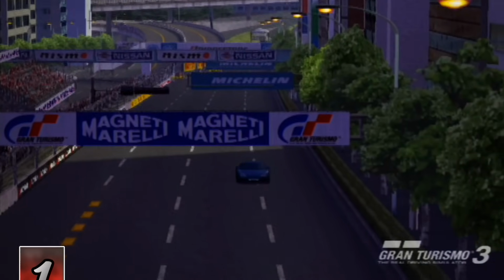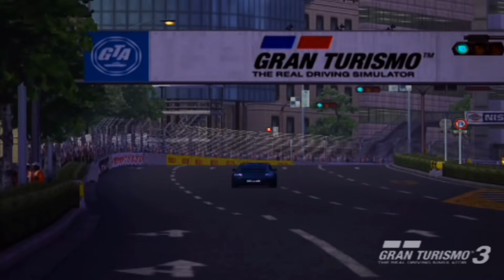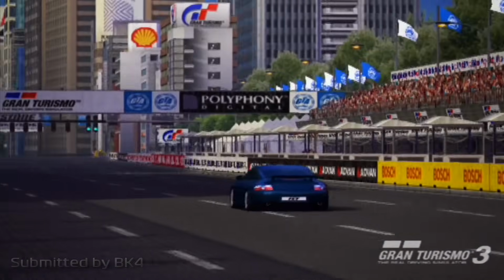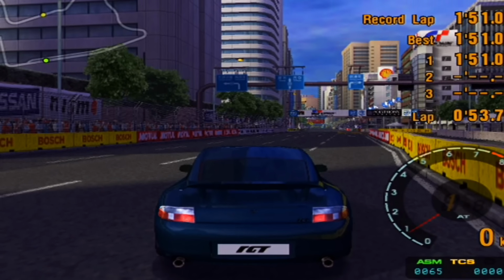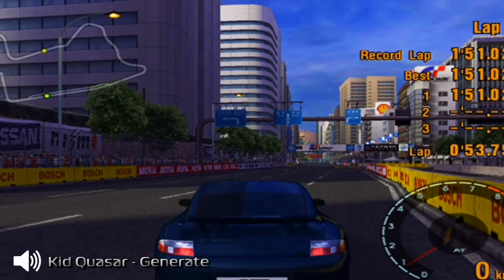We start on Gran Turismo 3 with what I think is one of the best Easter eggs in the entire series. Also, thanks to BK4 for letting me know about this one. This Easter egg can be seen at Tokyo Route 246 near the starting grid. Look out for this tall white building, which is actually Honda's headquarters in Japan.